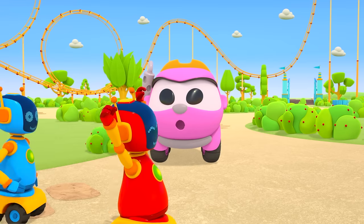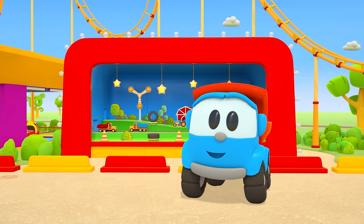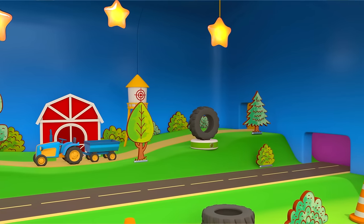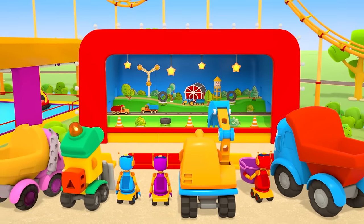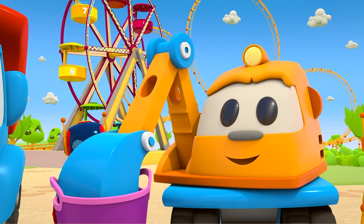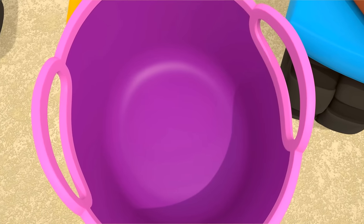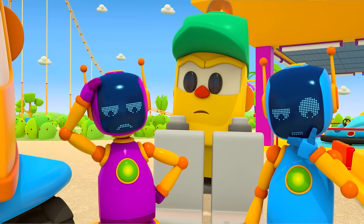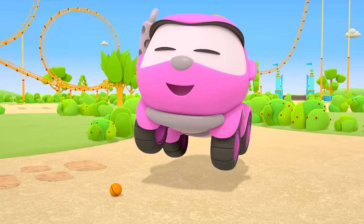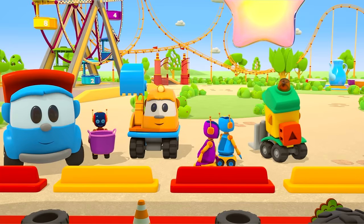Oh! What's going on here? Leo is building a ball game. It's ready. Now it's time to throw the balls. Hooray! Let's get playing. Aww. Those aren't any balls. I wonder who lost them. What are you going to do? I've got it! Let's have a competition to collect the most balls! Great idea, Leia. Let's go!